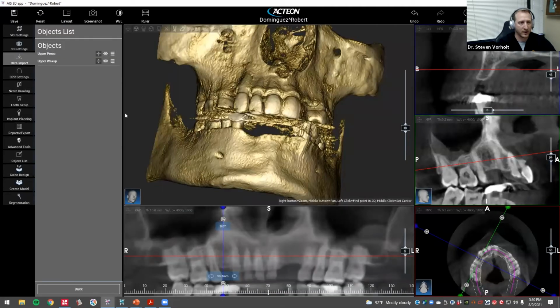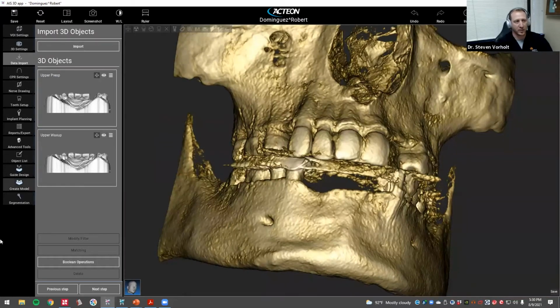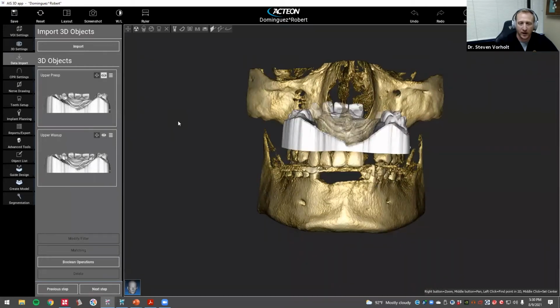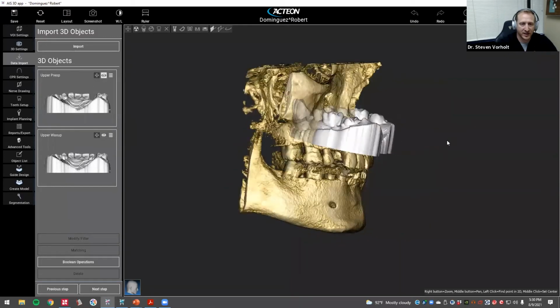All right, so in the Acteon software, there's a little tab here called Data Import. And so I've already imported the patient's STLs, just so we don't have to wait for me to do that. And I have 2 STLs. I have an upper pre-op model, and this is the model that we saw the photo of, right? The patient with their edentulous spaces. And I have an upper wax-up model because I cheated, and I already have a digital wax-up from our in-house digital lab tech, Mark.